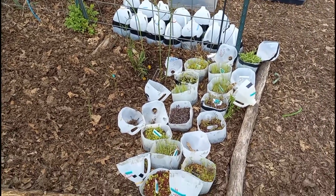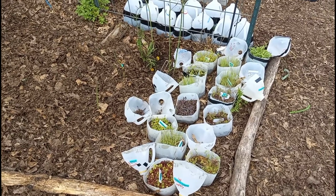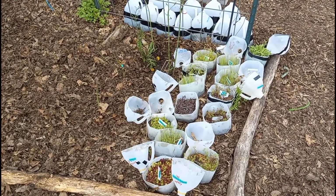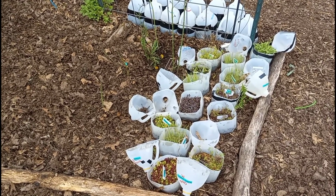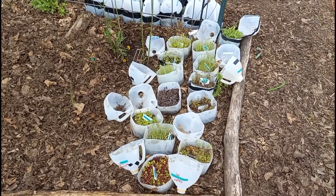My asparagus bed is really starting to take off. So we're going to, again, just let this be. And hopefully by next year, we'll be able to actually harvest some asparagus from this patch.